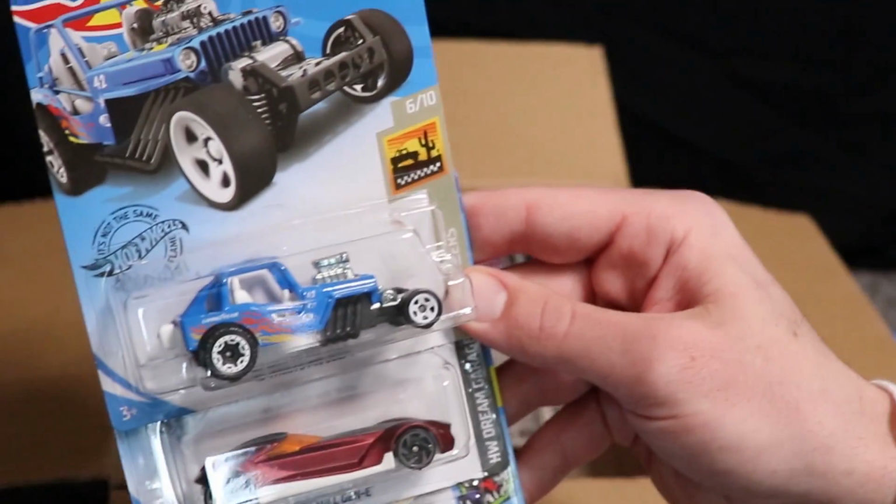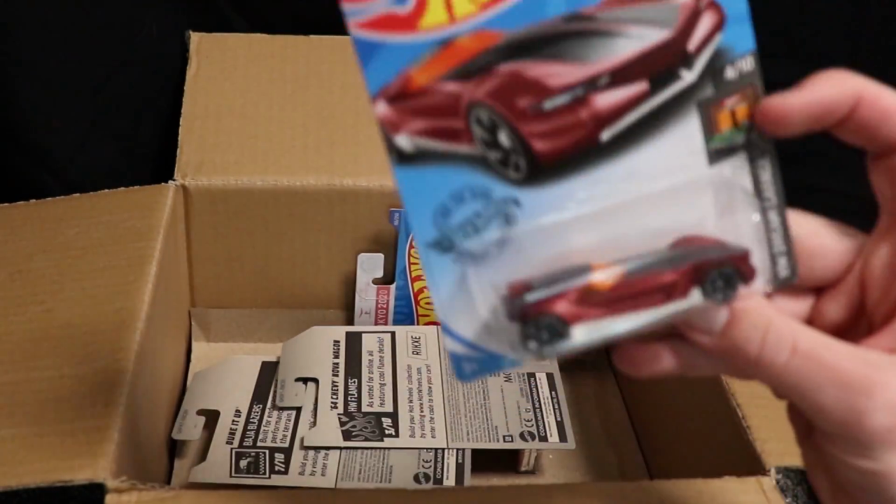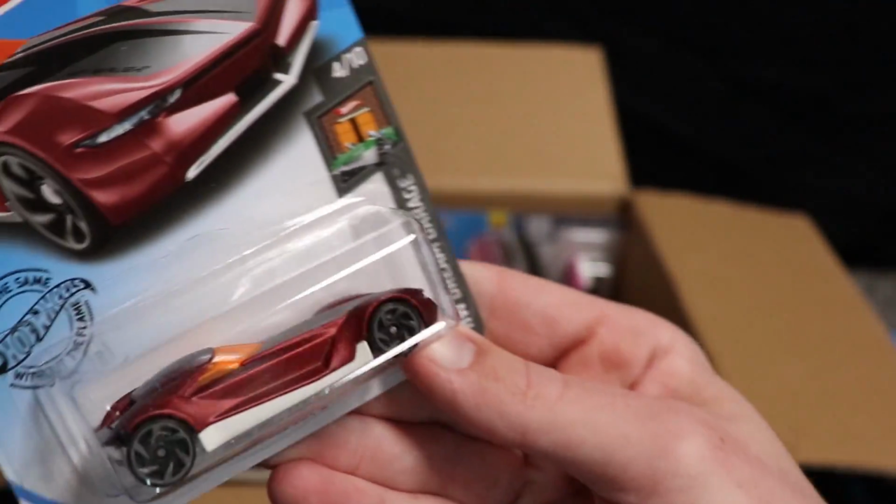Next up, we've got the Willys Jeep. We've got Motosaurus, 2 cars that raced in the last case race, and then we have a Twin Mill in a matte red color.